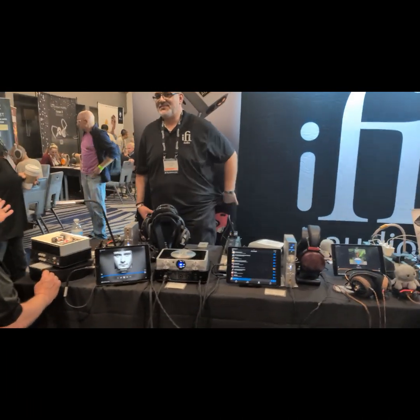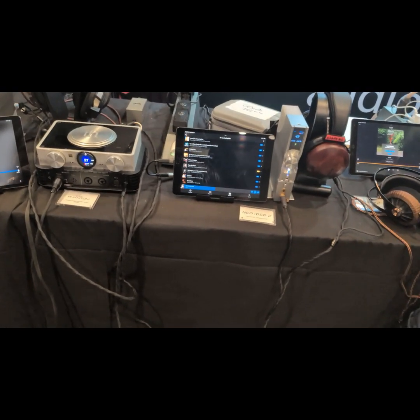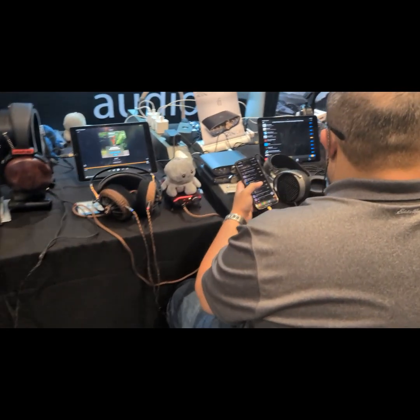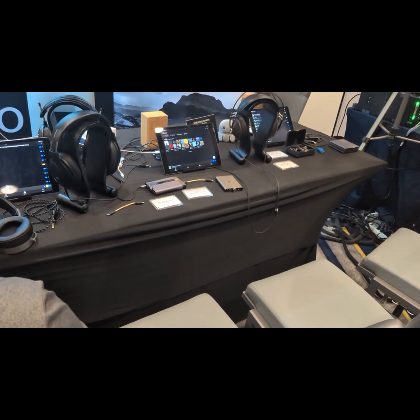We got IFI here with all their beautiful amplifiers. So you can see some headphones too. They're portable players as well.